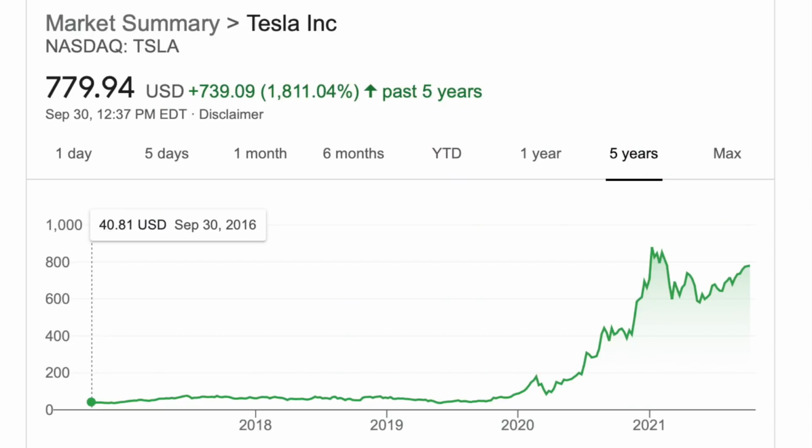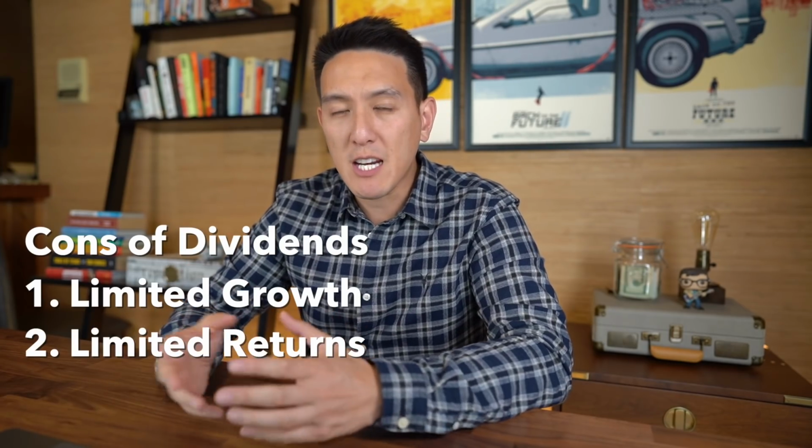But if you compared that to a bigger growth stock like, let's say, Netflix, or a crazy growth stock like Tesla in the past 5 years, you would have had a much higher substantial return. Also, if you are investing in only large, stable companies, you're not really as diversified as you could be with a balance of other types of stocks like foreign stocks, small cap stocks, mid cap stocks, etc. The second con is that the returns can actually be quite limited.